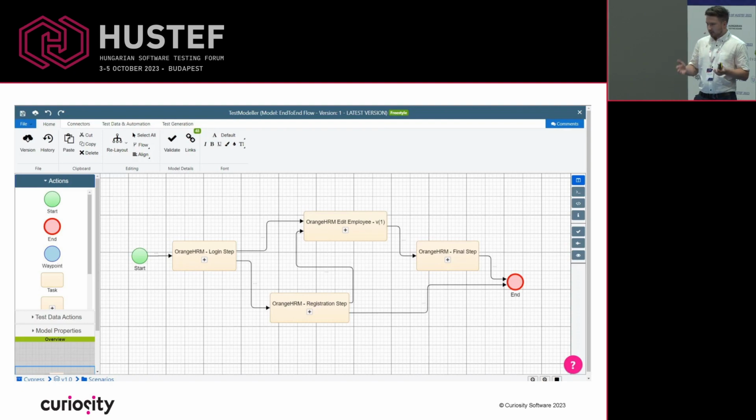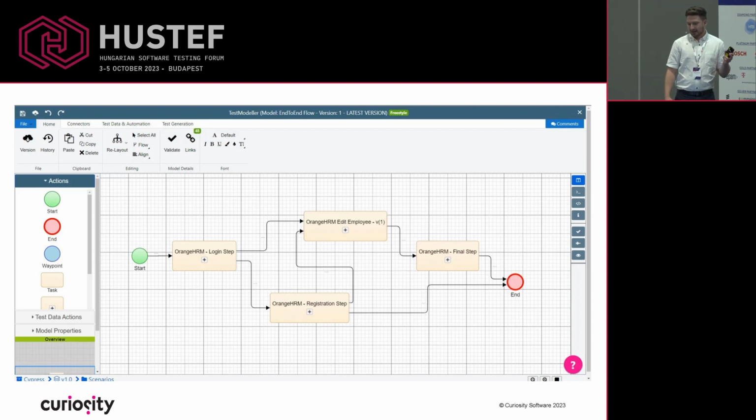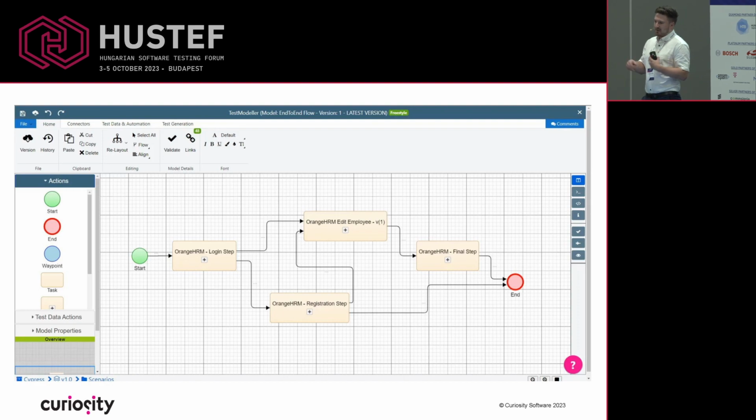Now, within these blocks on the screen, there's actually a whole world of complexity hidden within these. So I've just blown that up, and this one is for the adding employee, I believe. And you'll see here we've got different nodes on the model that represent different things. Some of these will be related to the automation code. Some of them will actually just be pure business logic and test steps.